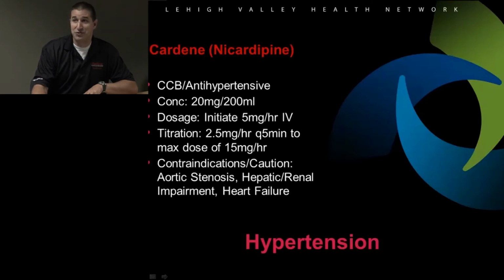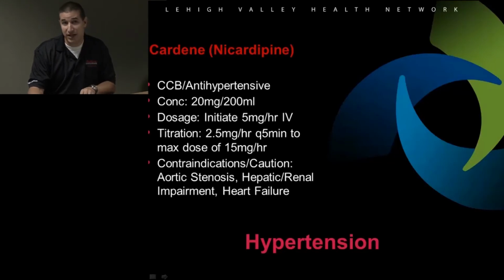Contraindications or cautions to using Cardene would be someone with aortic stenosis, hepatic or renal impairment, and heart failure patients. The nice part about Cardene is that we can titrate and get relatively precise blood pressure control with the medication.